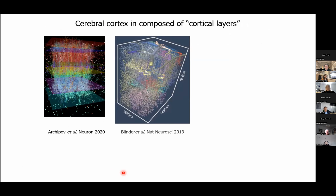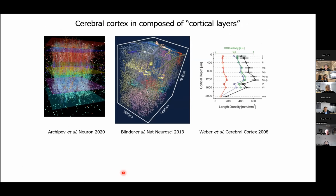As we all know, both Luca and Serge just did a very good introduction summarizing the idea of cortical layers. So cerebral cortex is composed of layers. Here is from a recent paper from the Allen Institute, a reconstructed cortical column. You can see that there are some differences in terms of layers, in terms of what cell bodies are present in these particular layers. And there's also some vascular organization which is laminar as well.